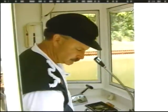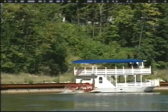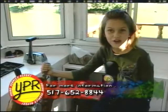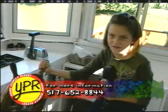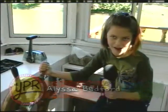This boat is a very slow boat with a top speed of about 5 to 7 miles per hour. If you're going somewhere and have to go by boat, I would suggest taking a more modern one. But if you're looking for a fun and relaxing way to spend an afternoon, give the paddle boat a try. From the Riverview Queen in Frankenmuth, I'm Alyssa Bedford reporting for YPR.